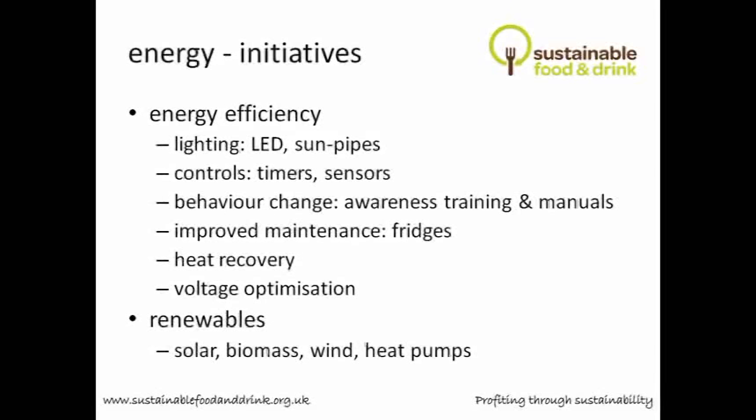Whilst some others have installed sun pipes, which are ultra-polished aluminium tubes that bring outside sunlight into the inside of a building. They're installing a wide range of timers and sensors that switch things on and off as and when required. They're investing in behavior change through training and manuals. For example, again, the Co-op has 6 regional energy managers who have trained over 3,000 employees. And energy and climate change initiatives are becoming an integral part of training in these organizations.